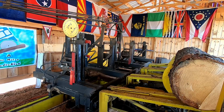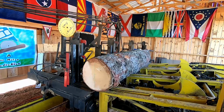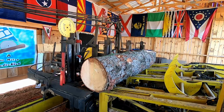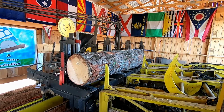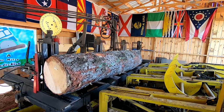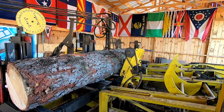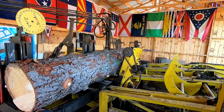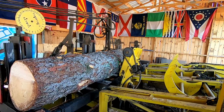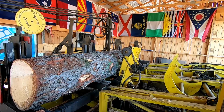This is a nice little spruce. What I want to do with this is I want to turn that out. You'll see what I'm doing here in a second. What do they call this? Butt flare, huh? There it is, butt flare.